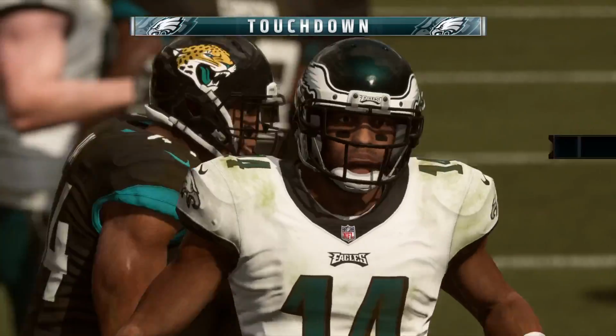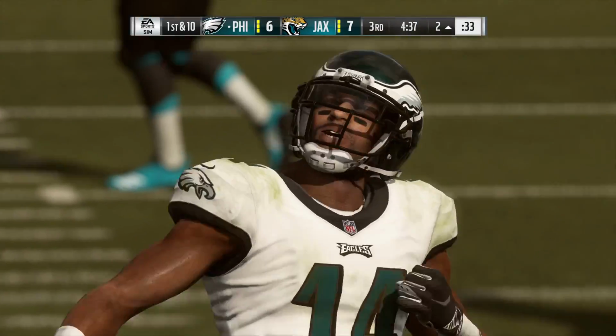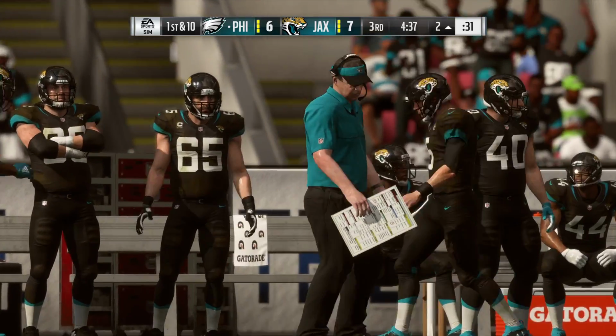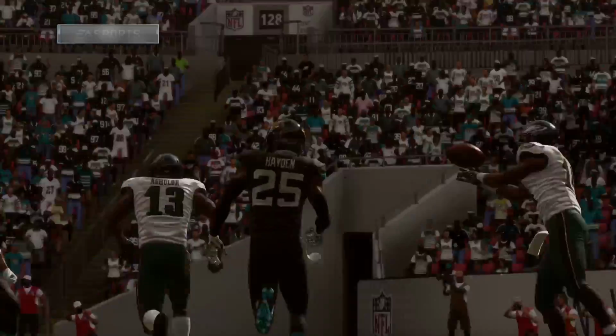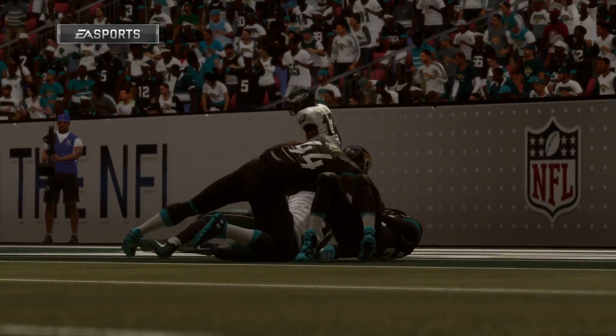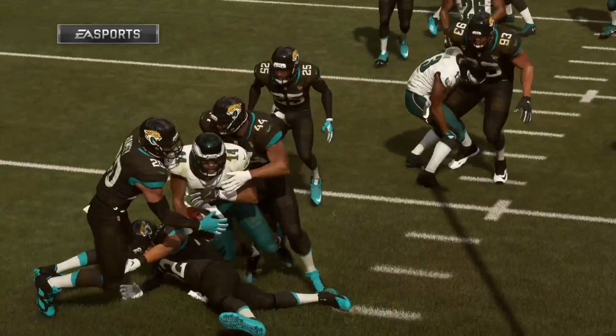Touchdown, Philadelphia. Mike Wallace, an 11-yard touchdown. And the Eagles are within an extra point of tying this thing up. Brandon, what we just saw there were two guys who were in sync. The person delivering the ball, but especially the person running the route. Tremendous job. It results in a terrific play.